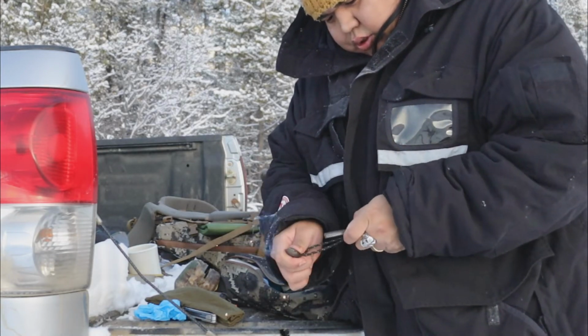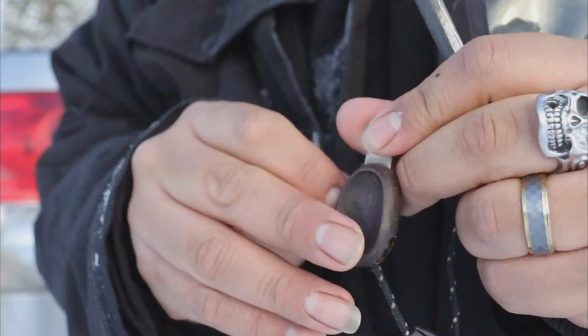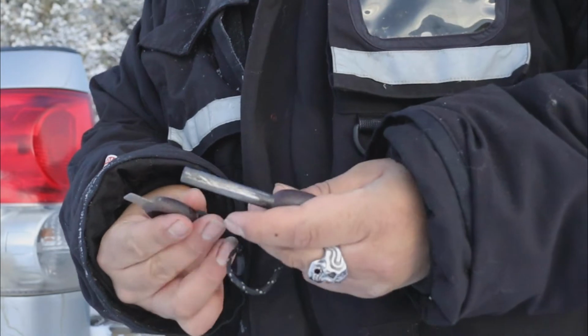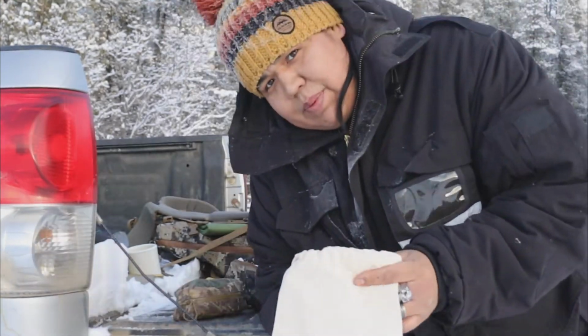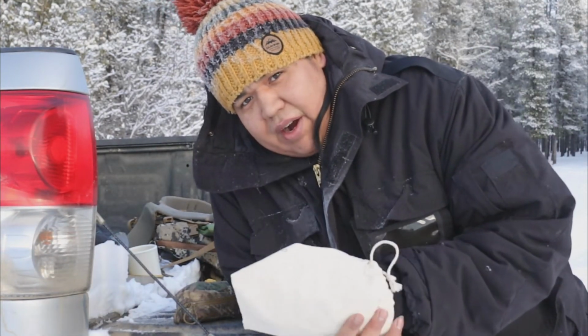This fire steel is the Light My Fire brand. I got it on Amazon, I think. And yeah, I keep all that in this little pouch. I keep this in here for collecting tinder for fire.